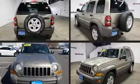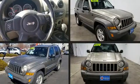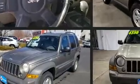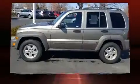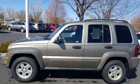Load your family into the 2007 Jeep Liberty. Under the hood, you'll find a 6-cylinder engine with more than 200 horsepower. And for added security, dynamic stability control supplements the drivetrain. 4-wheel drive allows you to go places you've only imagined.